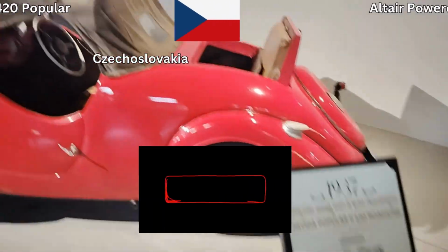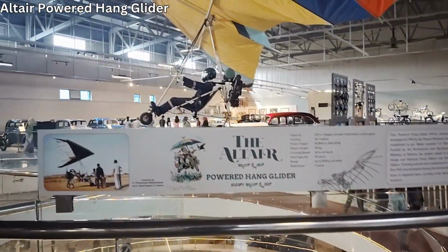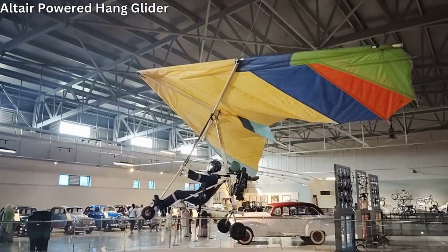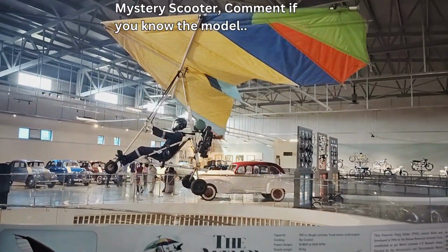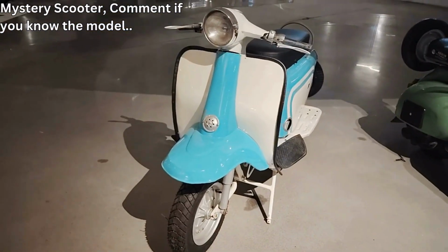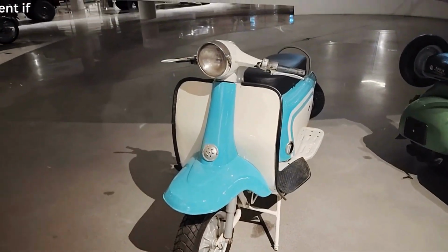This is the model of the Altair powered hang glider. It was developed by the Raman Research Institute and was funded by the Ministry of Defense. An unknown vintage scooter was displayed here. Comment if you know the model.